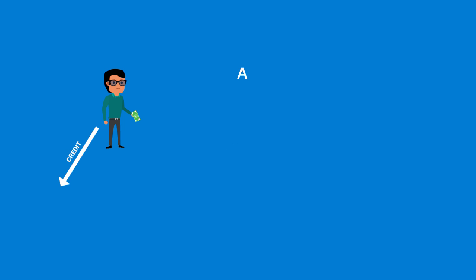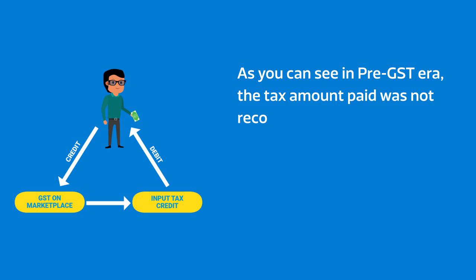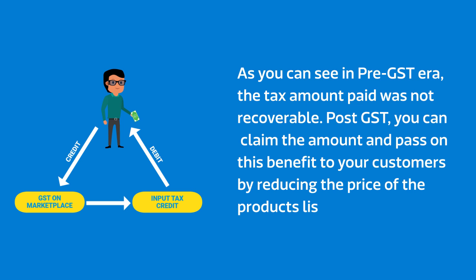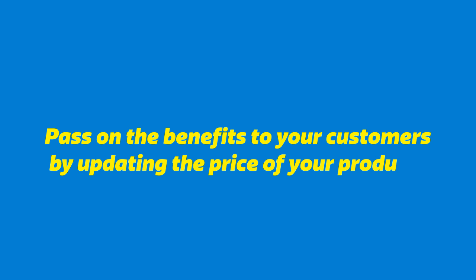As you can see, in pre-GST era, the tax amount paid was not recoverable. Post-GST, you can claim the amount and pass on this benefit to your customers by reducing the price of the products listed on Flipkart. In this video, you have learned how GST is helping to reduce the overall cost of doing business.